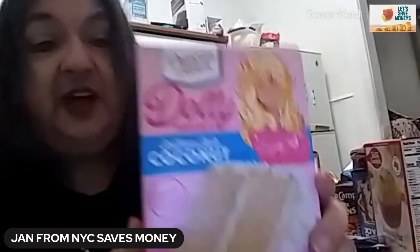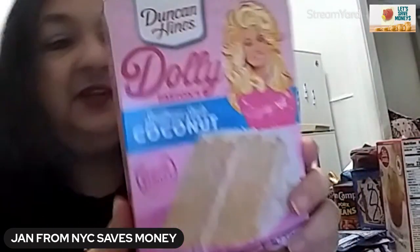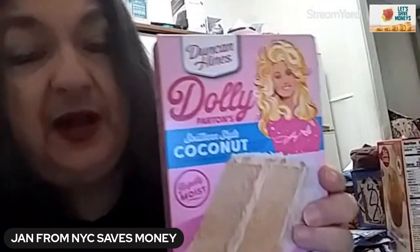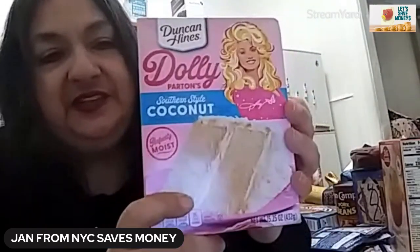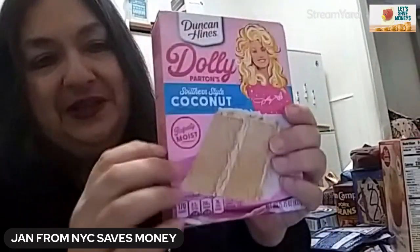I never knew that Dolly Parton was in the cake business, nor have I ever seen in my area the coconut cake from this company. So it's actually Duncan Hines Dolly Parton Southern Style Coconut Cake Mix. It says perfectly moist. I mean, this box just screams the 80s and Dolly because of the pink. When you think about the 1980s, you think a lot of pink. I had a lot of pink clothes in the 1980s.